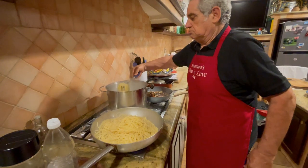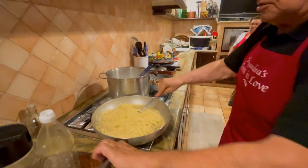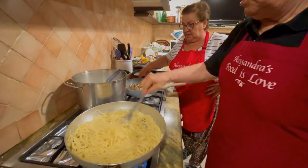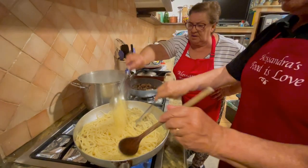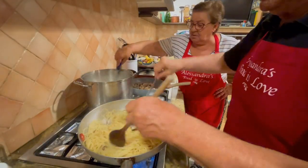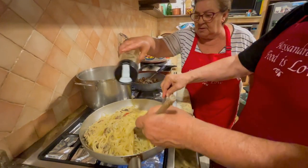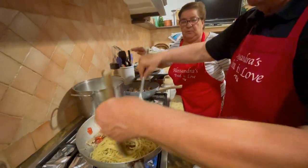Fatto, Zio Enzo. Perfetto. Rosetta, the assistant chef, came back. Okay, tutto bene, Rosetta? Sì, sì, tutto a posto. Basta, Enzo. Ne metto ancora. Yes, Rosetta is a fan of adding a little bit of olive oil at the end for extra condimento.